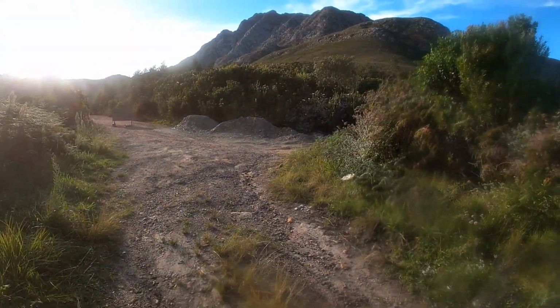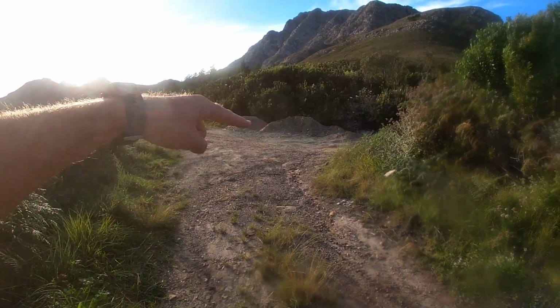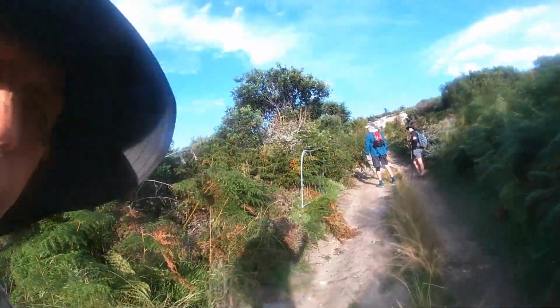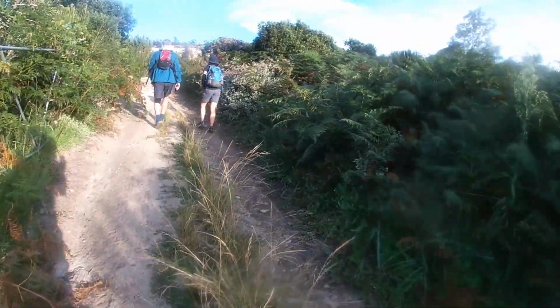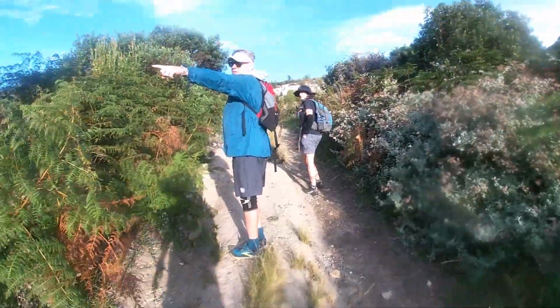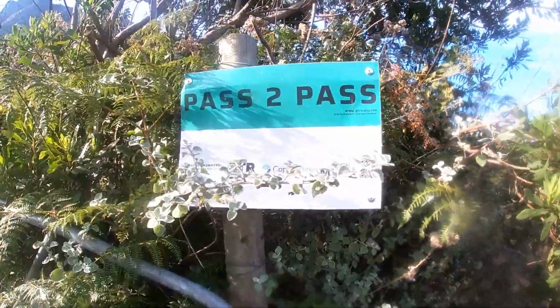That is the morning. That's the Outeniqua Pass, the Montague Pass, going all around at the bottom there. And what we're doing today, I haven't done for at least 3 years. The pass to pass is not what we're doing today.